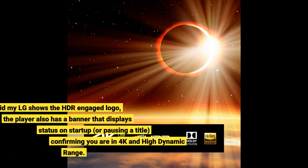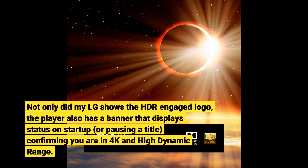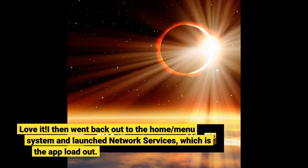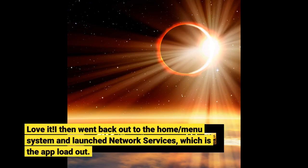Not only did my LG show the HDR engaged logo, the player also has a banner that displays status on startup, or pausing a title, confirming you're in 4K and high dynamic range. Love it. I then went back out to the home menu system and launched network services, which is the app loadout.